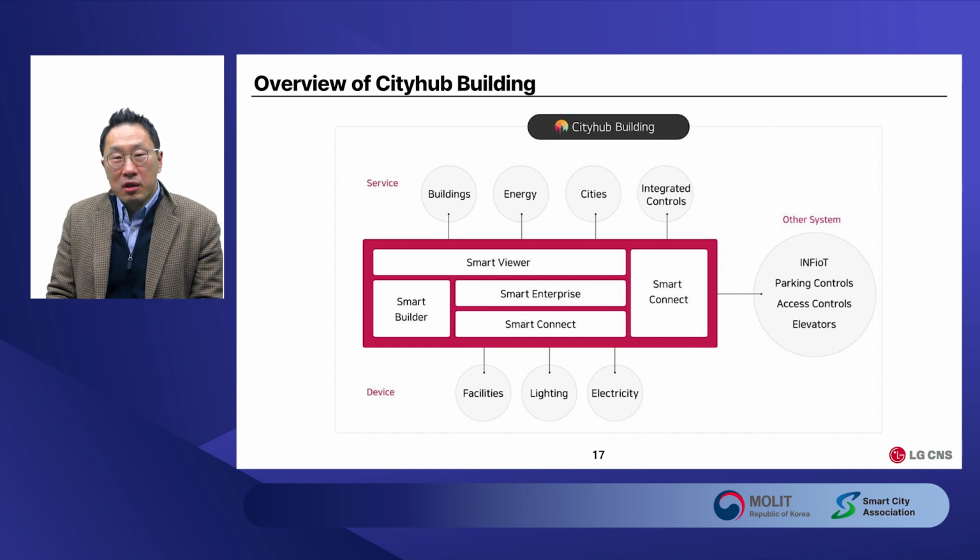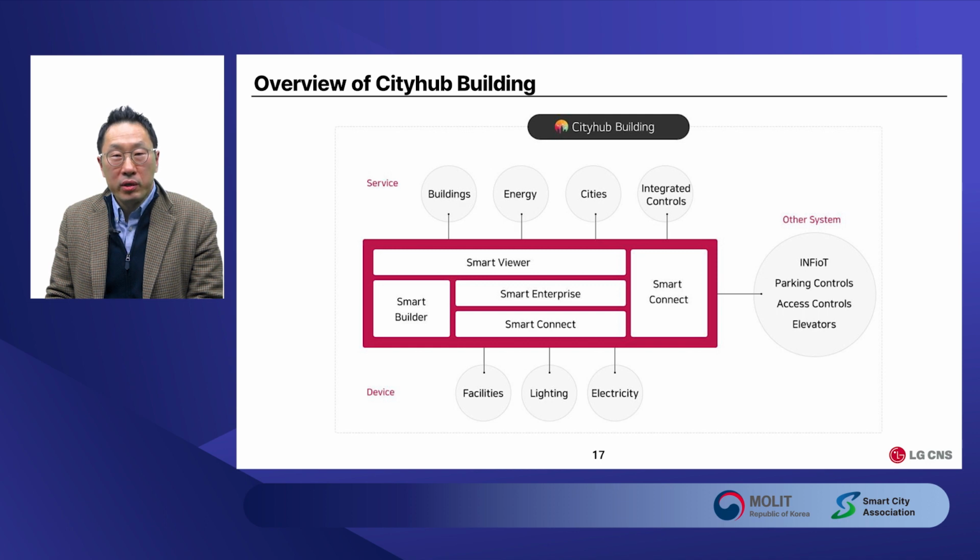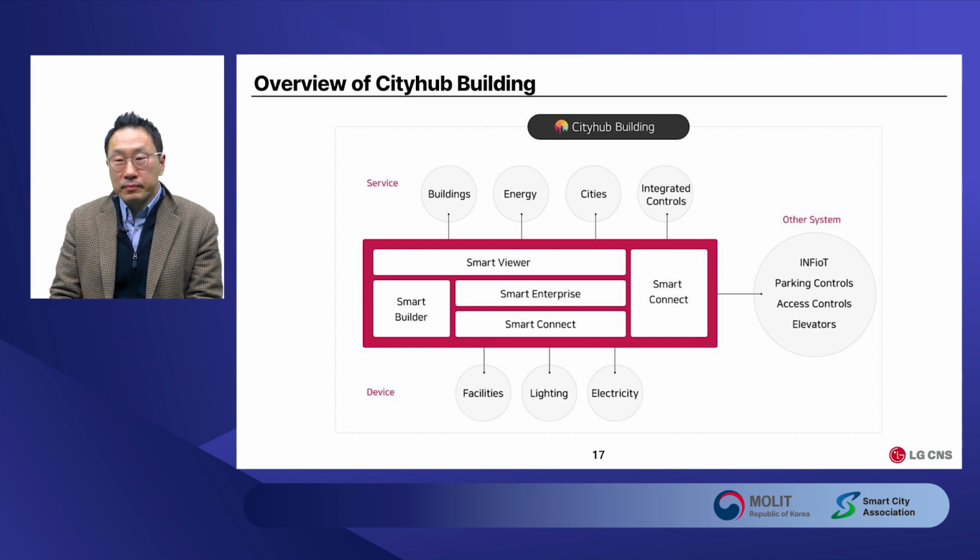Smart Connect is a kind of I/O server that collects and controls point values from devices. Smart Connect can communicate with various devices. It supports more than 80 standard and non-standard protocols to expand the wide range of device selection. In addition, it also provides diverse connectors for various external systems.